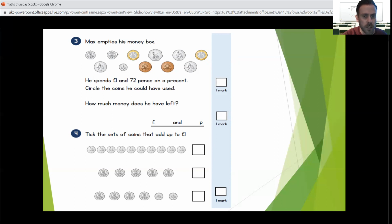Let's go the 20, and that makes £1.70, and then the 2p as well, £1.72. So I've decided to circle these 4 coins here, £1.72. Let's see how much he's got left though.